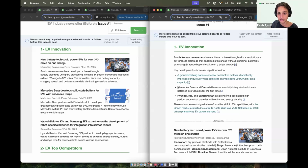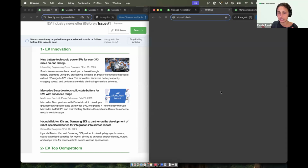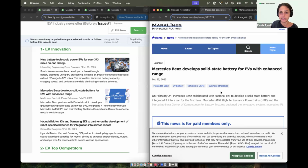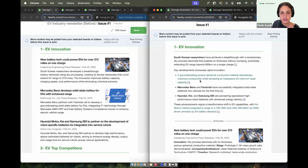So you can see here the statement or the bullet point is about Mercedes. And actually, if you click on here, you can access the article and your reader can really understand from where we took that information. So yeah, definitely it's about Mercedes, right? So this is the first difference.